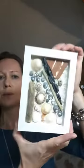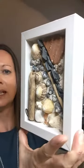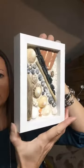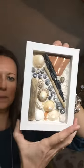And then there's a couple of these, the last of the indoor wall art. We've got something here from shells and stones and things like that, and some slate that I've picked up from the beach. That's quite nice. Look quite nice in the bathroom, that one. That's €48.